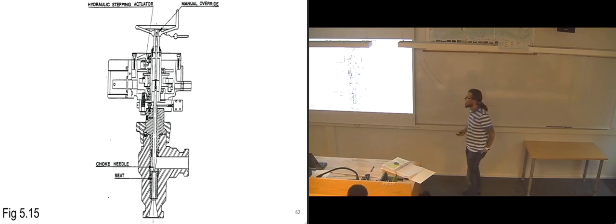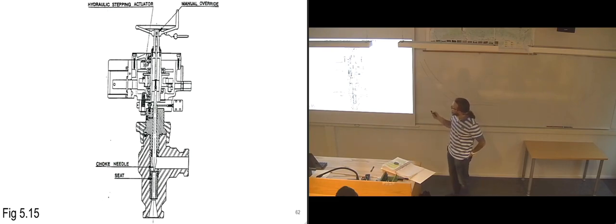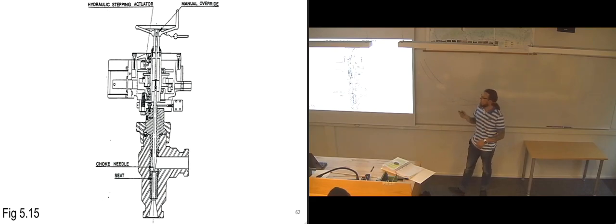And of course you see here you have a lot of hydraulics up here in order to be able to regulate this choke needle through hydraulics. But you also have the manual override. In this case it seems to be a manual override for a diver. Possibly this is a handle for an ROV to be able to turn it, but usually for the ROVs they have a different type of handle for them.